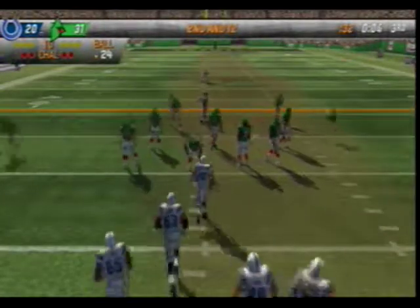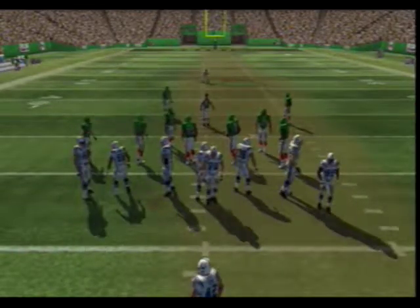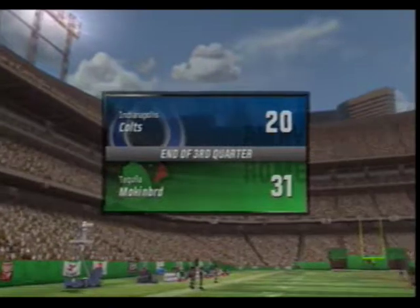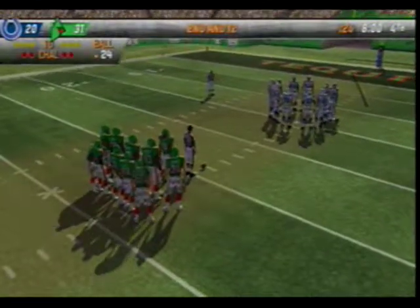Ball on their own 24. Ball on the 24-yard line. So we've reached the end of the third quarter with the home team ahead of the Colts, 31-20. And we'll start the fourth quarter.